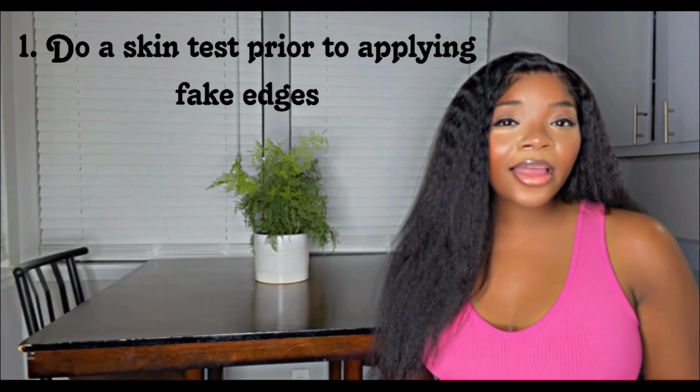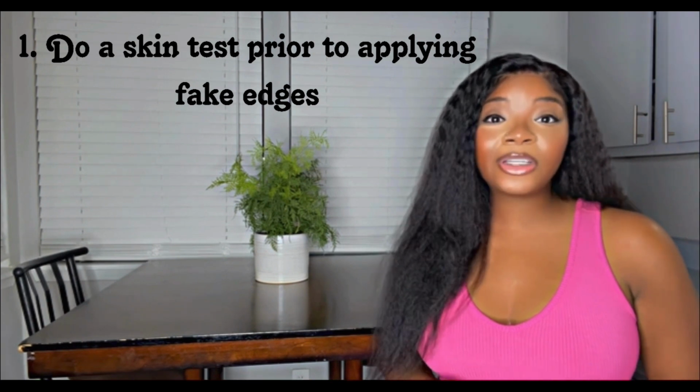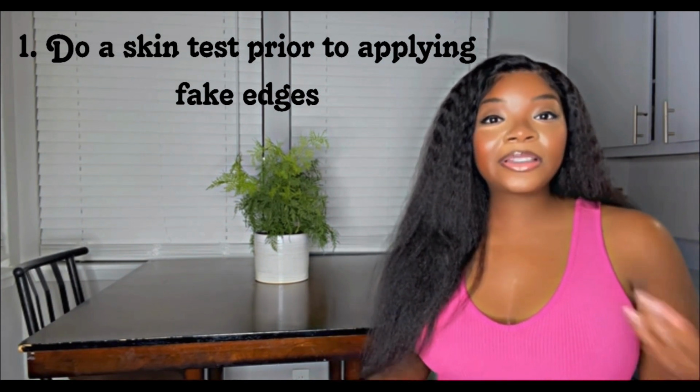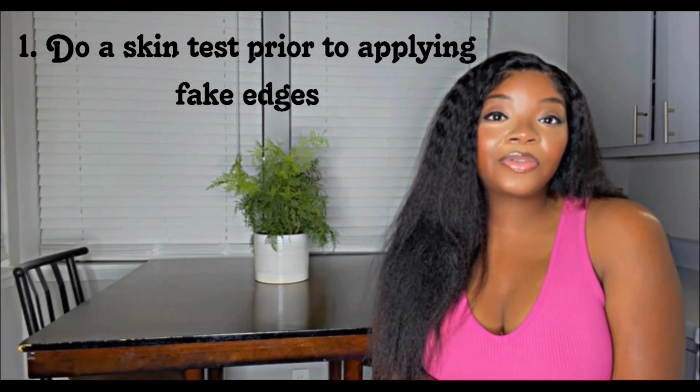With that being said, here are some of my recommendations so that you guys don't have the same issues I did. Please do a skin test prior to putting on any glues or gel. Make sure that you're not allergic. So you want to start with the skin test. With any products, you should do a skin test.